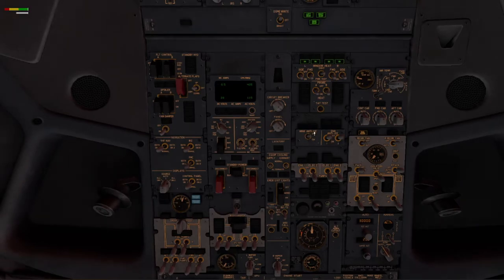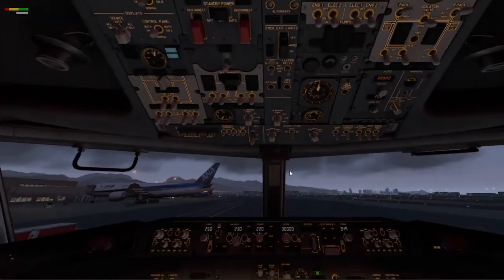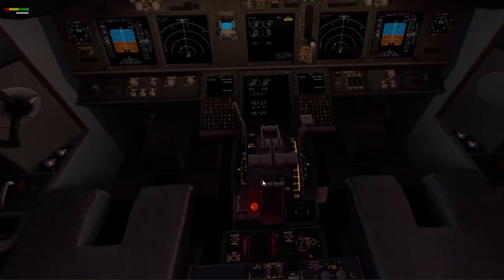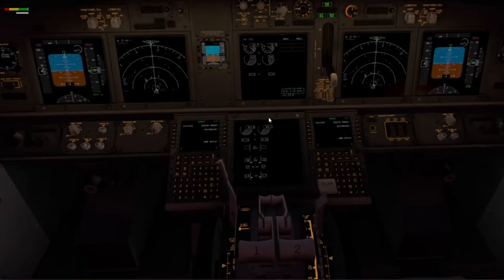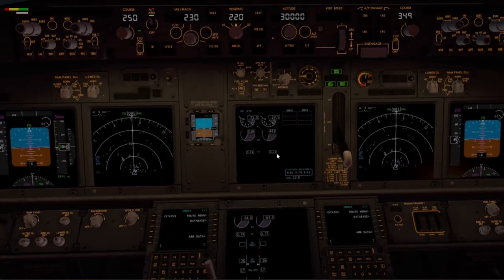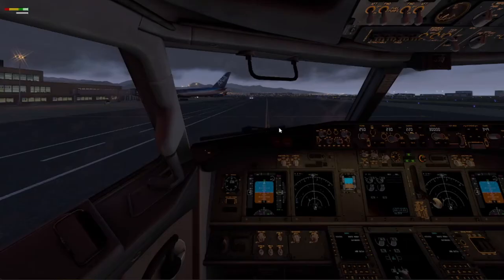Just get the heating on if you want to, as required. Now, operation complete. Set parking brake. Okay, turn on the parking brake. Disconnecting tow. Stand by. Yeah, we just wait for the engines to turn on. Almost done.